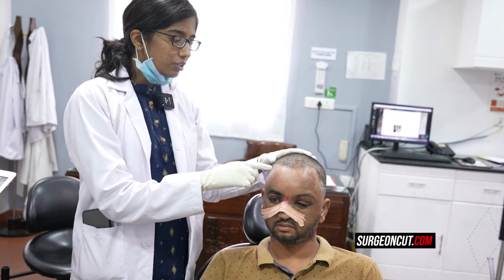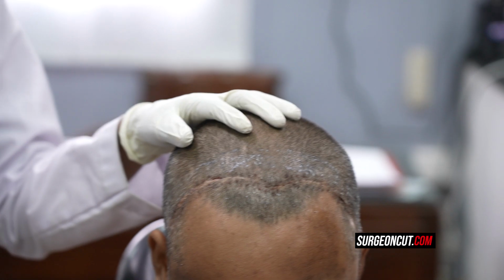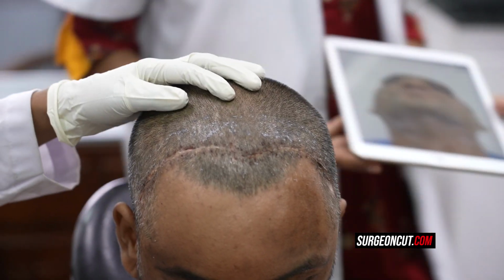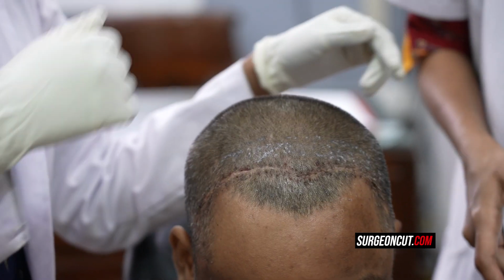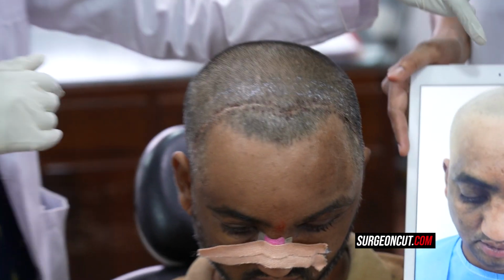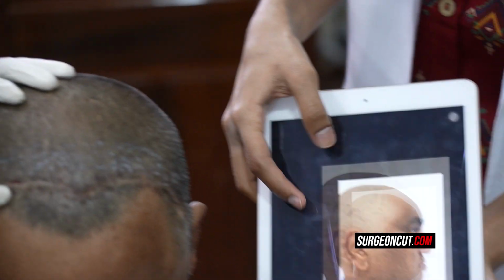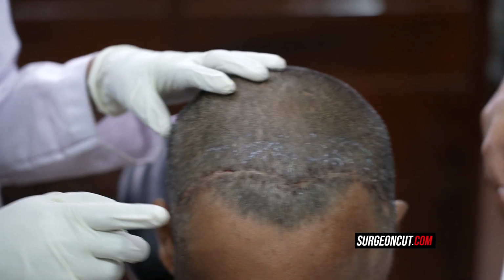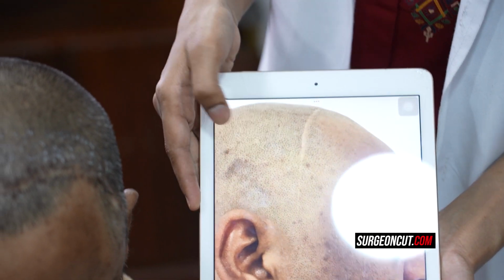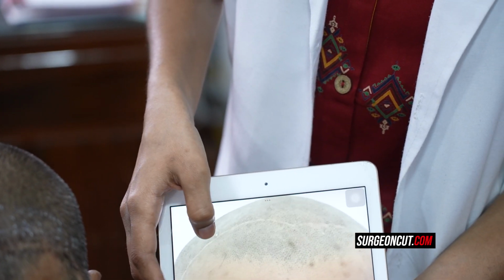If you could just focus here. I'll show you, come this side. I'll show you the pre-op, so here you can see how the scar was and we went in through the same scar. It is healed well, it is day 10. We just removed the staples before taking this video, cleaned this area a bit.